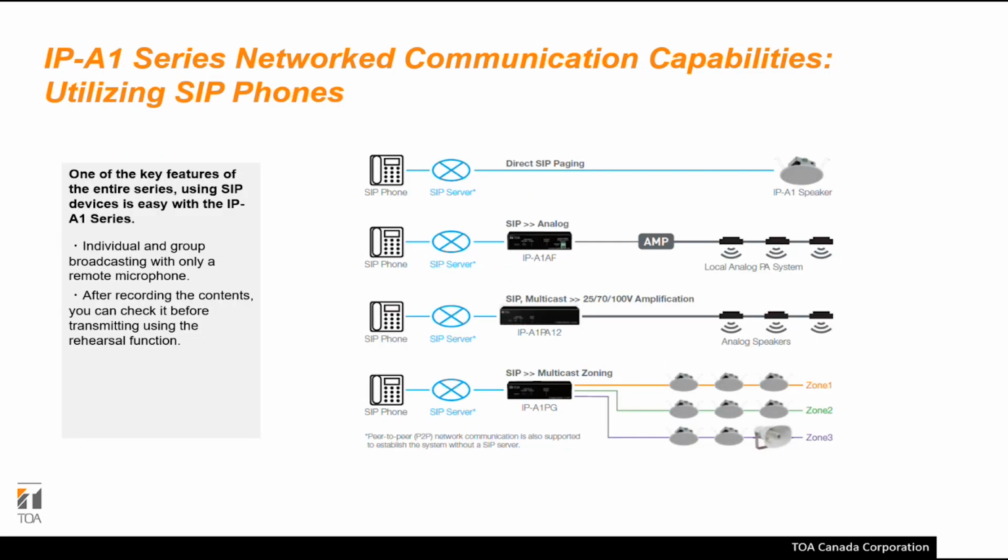So basically, the IP-A1, as I've mentioned, has many capabilities such as SIP, ONVIF, multicast capability. We're looking a little bit more at the SIP side, using a SIP server over here. So basically, you can do a one-on-one call with one single speaker. You can reach an IP-A1 AF to, like I've mentioned, page a zone, a 70-volt zone of speakers or the number of speakers that you wish.